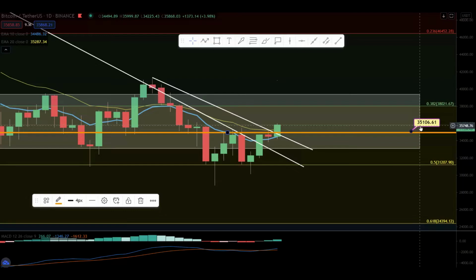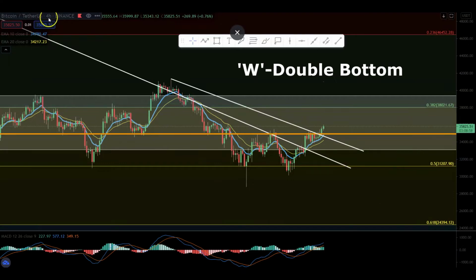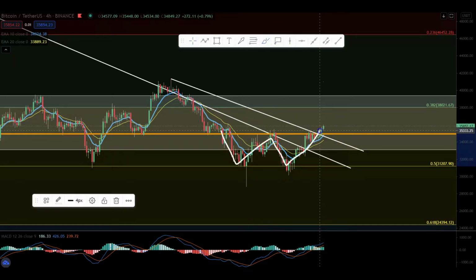Now this line came about when we were able to identify a W. And this W, we were able to identify it on the 4-hourly and I believe on the 1-hourly as well. And what happens is once we can break above the neckline, which is where this orange level has come from, then this is what we're looking forward to. We're looking forward to Bitcoin continuing its upward movement on account of these two bottoms. The double bottom, also known as the W.